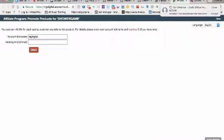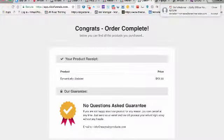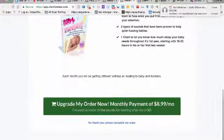and then write down your nickname. That's your username in ClickBank, and then create. And then that link is the one that you're going to place right here. When they click on upgrade my order now, monthly payment, this is going to take them to ClickBank to process their order, and that's it.